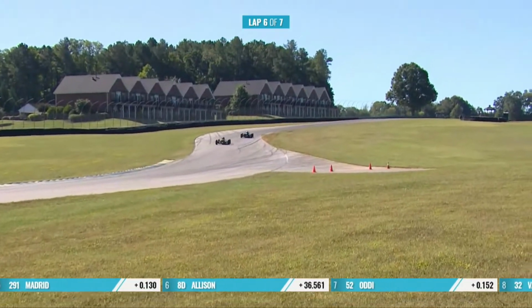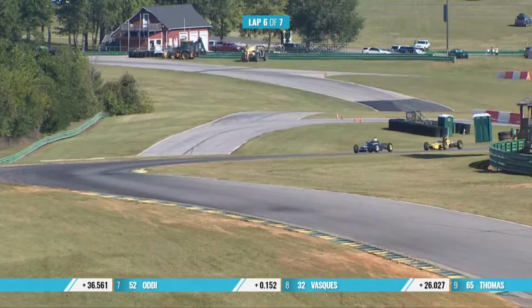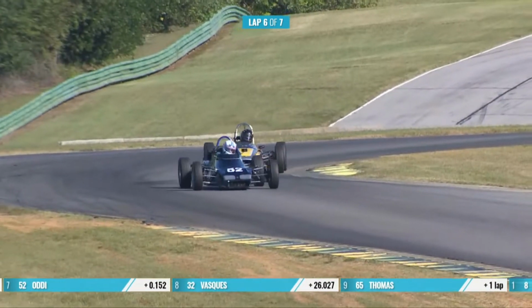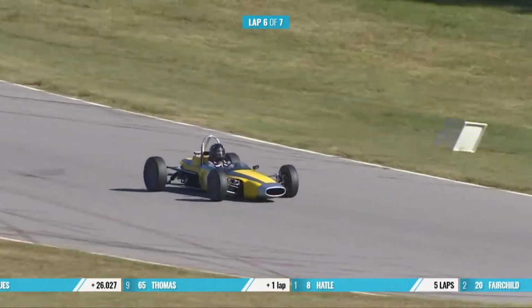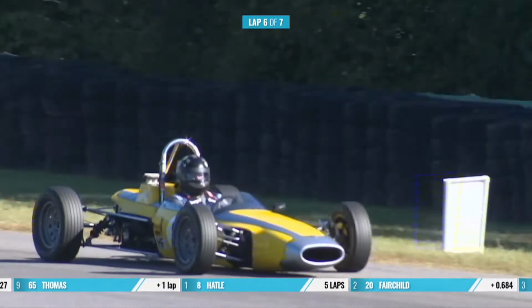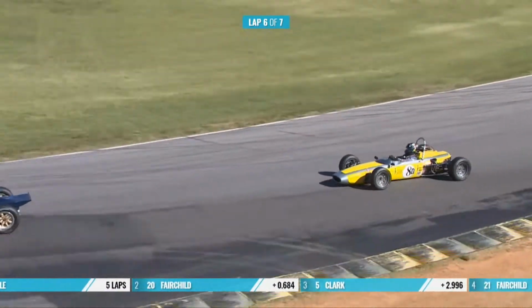Here we go, the 8A. So I have Austin Knight saying that it looked like when Fairchild spun on that first lap, he locked up the rears. He could be right there. Well, it looked like the right rear did lock up, yeah. That's a pretty car right there. Yeah, it looks like a rabbit.